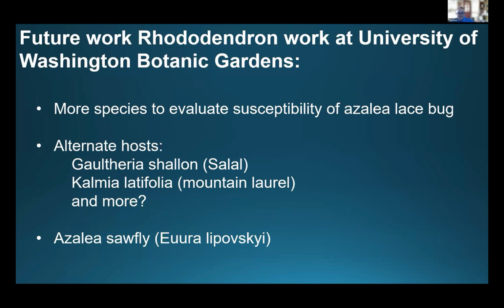And Azalea sawfly. Azalea sawfly is present at the Botanic Gardens, and I'd love to look a little closer at this pest. I really like sawflies, so I'm very much interested in this one.